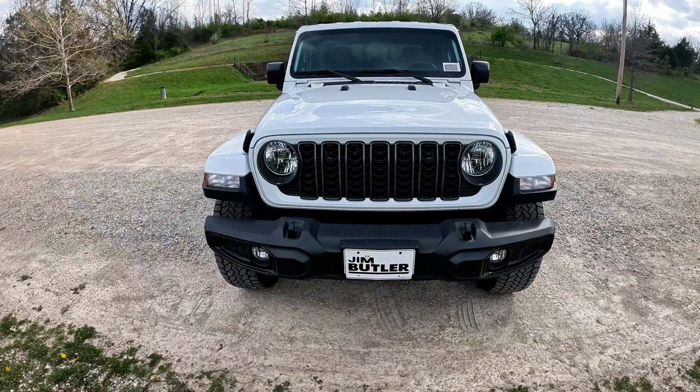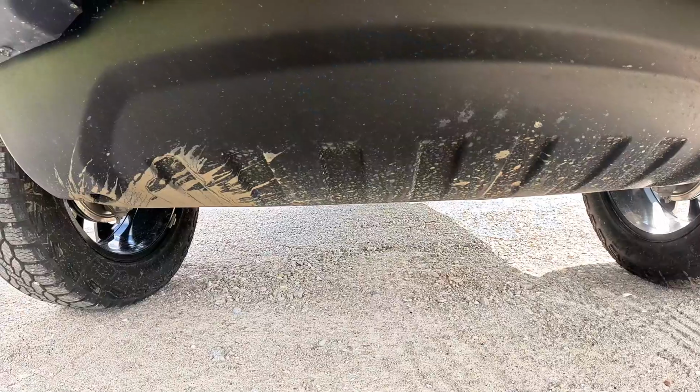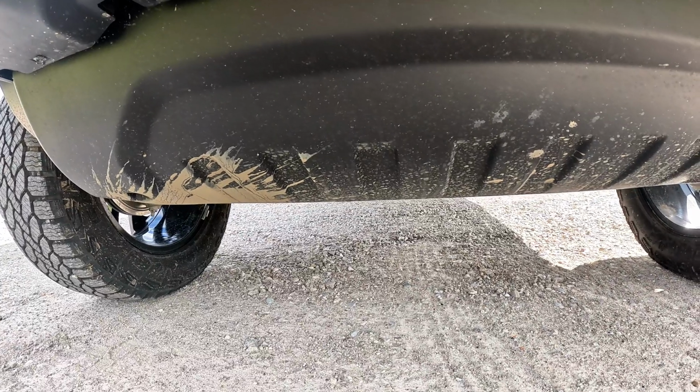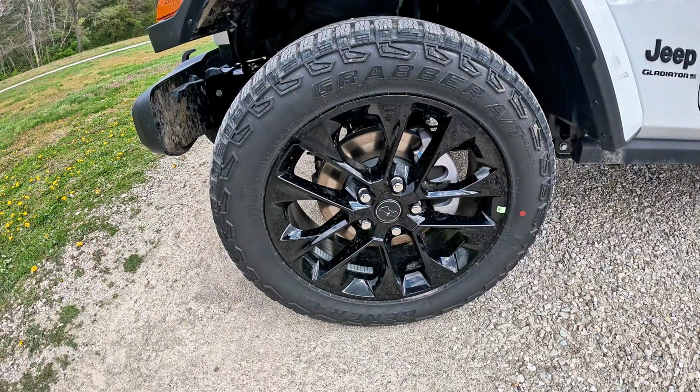This Gladiator also has about 10 inches of ground clearance. Also see we have skid plates. There are multiple underneath the body for increased protection. For tires, we are sitting on 33-inch all-terrain tires.